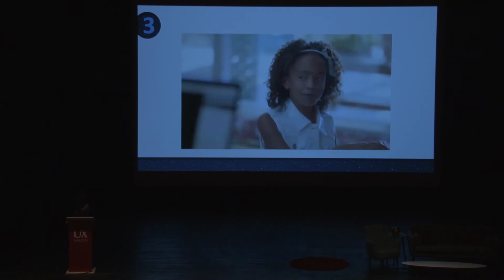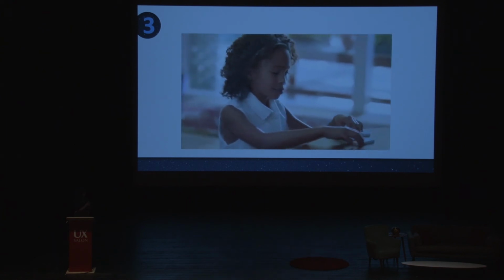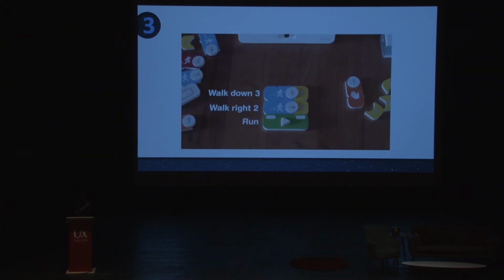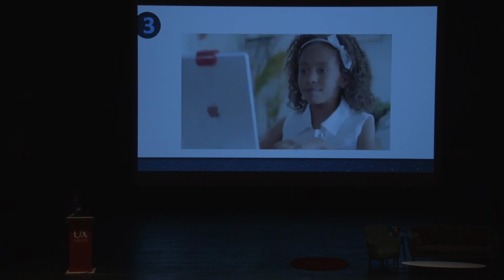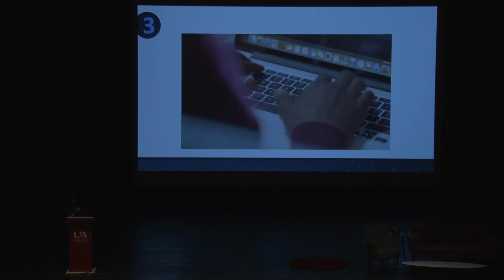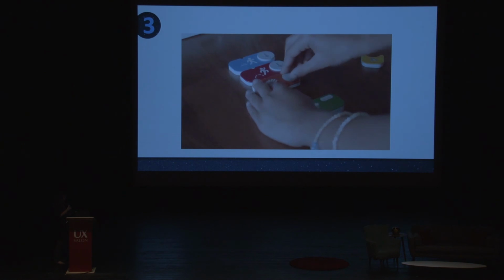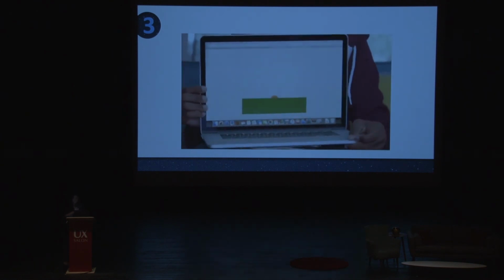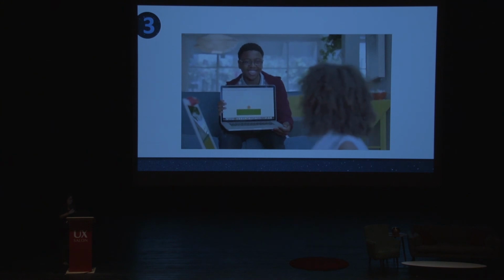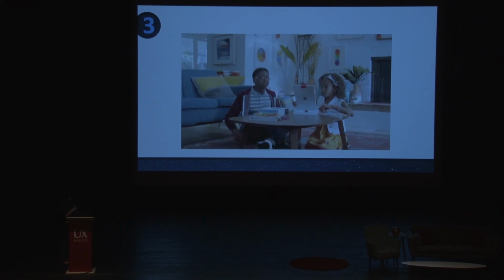What are you playing? I'm coding. Each of these blocks is a command Obby follows. Hey. Watch this.